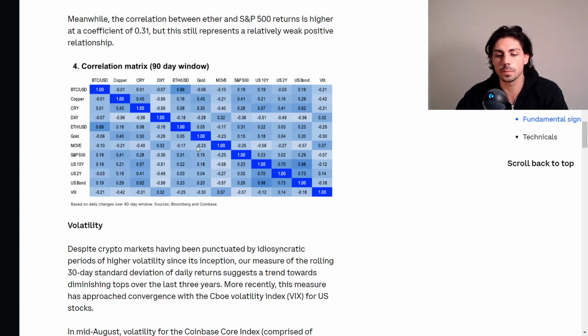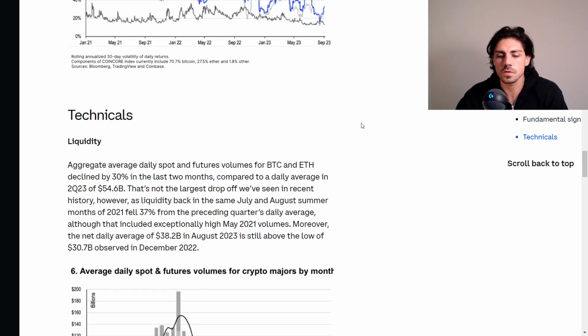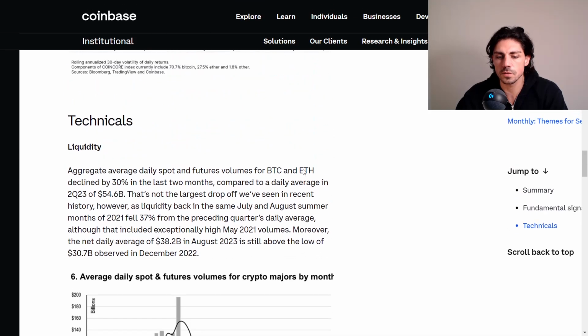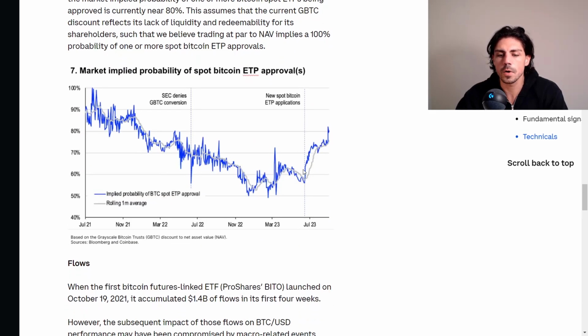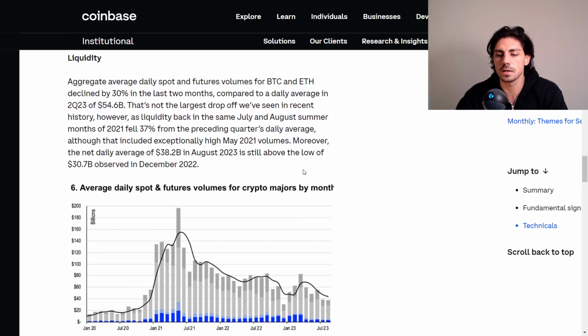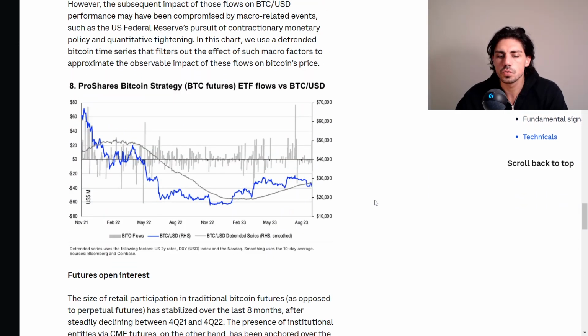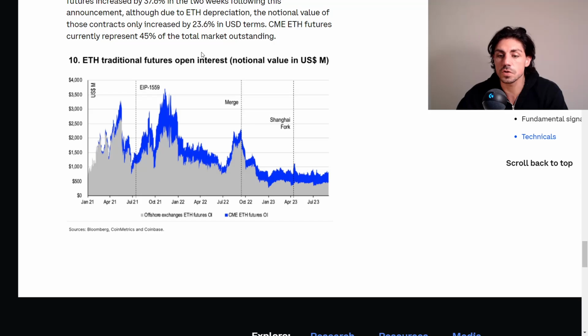This is something that you probably need to spend a little bit of time on reading about, but I highly recommend that you guys go find this article for yourselves. Different liquidity, obviously we have to track the liquidity, especially if you're an institutional investor. Market implied probability of spot Bitcoin via ETF approval, because this is a September 2023 article, right? What else? So more on that. ETH traditional futures open interest.